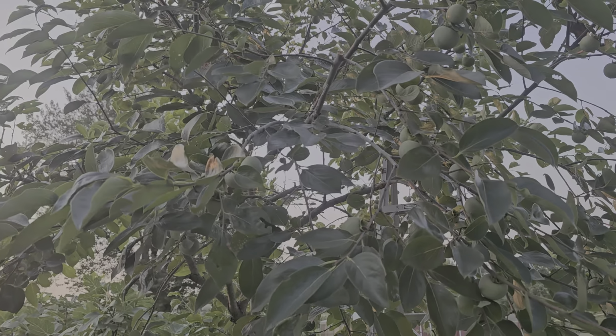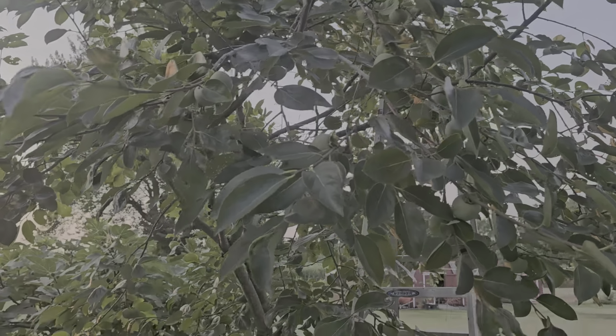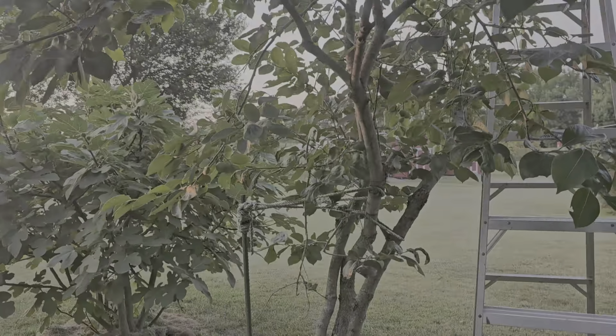Then I will clip them away to form a more vertical tree for the future and for the longevity, the long-term protection of the tree, in order to get better long-term results into perpetuity. So I was looking at that.